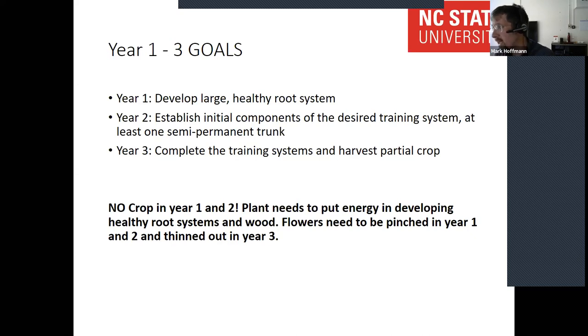That gives the plant the opportunity to grow a healthy root system and a healthy trunk and cordon system, which you need for the next 15 or 20 years where you have that grape in your backyard. If you don't give the plant that opportunity, you set yourself up for a lot of problems. So that is a very, very important part.